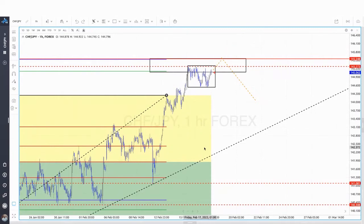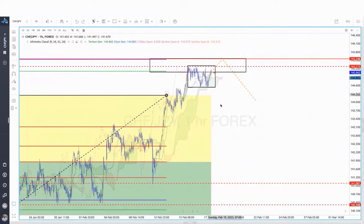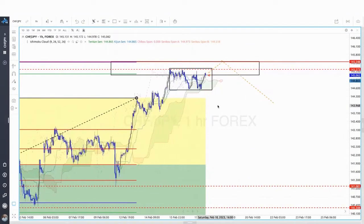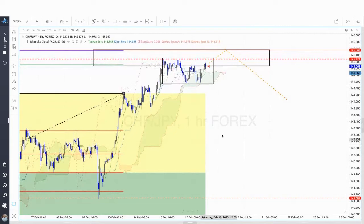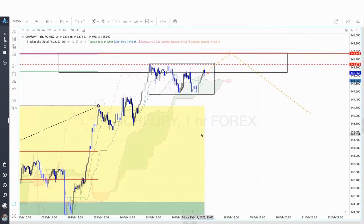The other way to look for your entry confirmation, which I mentioned in previous videos, is using the Ichimoku cloud, right? And we're going to get a video produced breaking down the cloud, how to use it. But utilizing the Ichimoku cloud is a great confirmation point. It's a little bit more conservative, but it helps you get the bulk of the move, and you can see it at a glance. So we're looking for price to push up into the zone, give us a move back down to the downside and break the cloud, or a bearish candlestick break of your trend line.